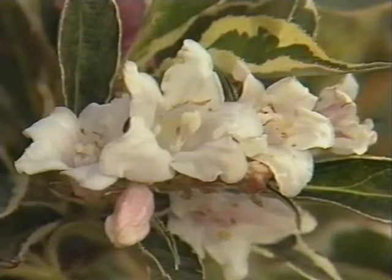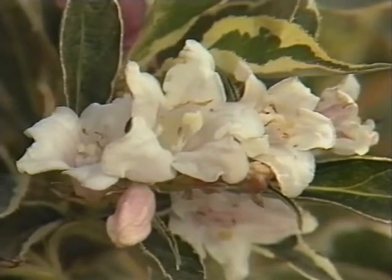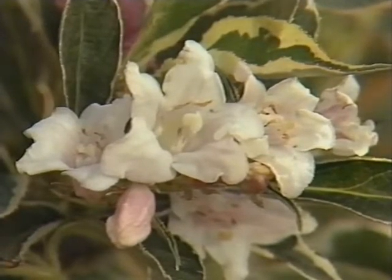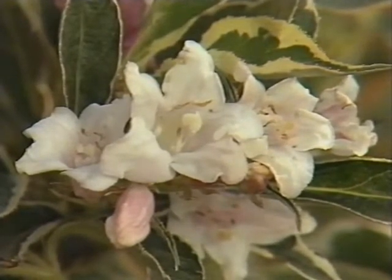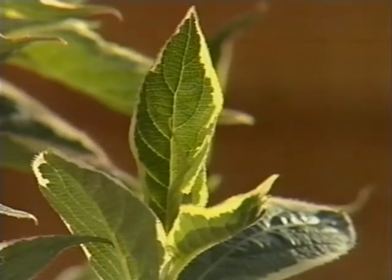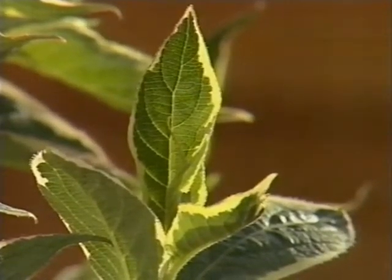And the Weigela here, this has very, very pretty pale pink foxglove-like flowers in early summer. But if you choose this one, which is Weigela florida variegata, as opposed to one of the plain green varieties, then you get this lovely pale yellow and green variegated foliage right through until the autumn.